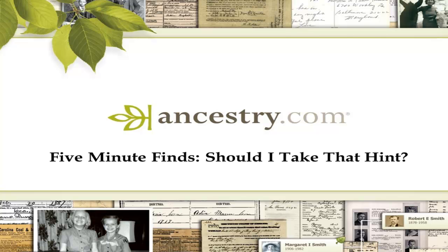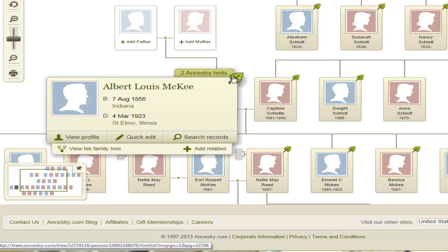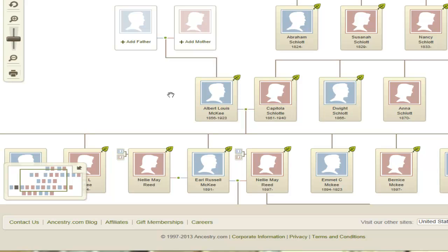I'm Juliana Smith, and today I want to help you to decide, should I take that hint? We all love diving into our online tree and finding those shaky leaves that tell us that Ancestry.com has a hint for us. Ancestry's put a lot of work into that technology that tells us when it's found a record match in its collections. But ultimately, you're the expert on your family, so you're the one that's going to want to determine whether the record that we're hinting to you actually belongs in your family tree.